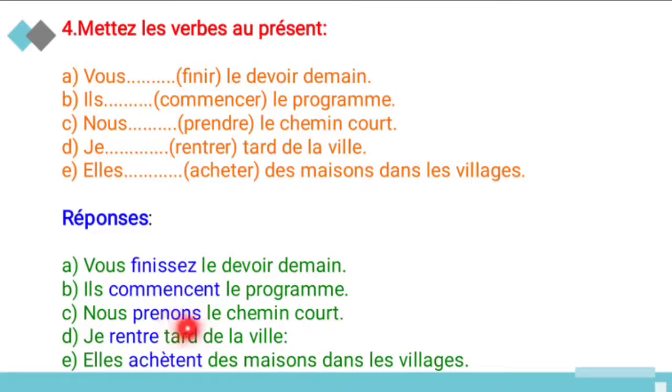The verb ends with what? ONS. And next, je rentre tard de la ville, and I return from the city. And the verb ends with what? Er. And what is the ending for je? E. So je rentre tard de la ville. And the fifth one, ils acheter des maisons dans le village. So here the verb is what?